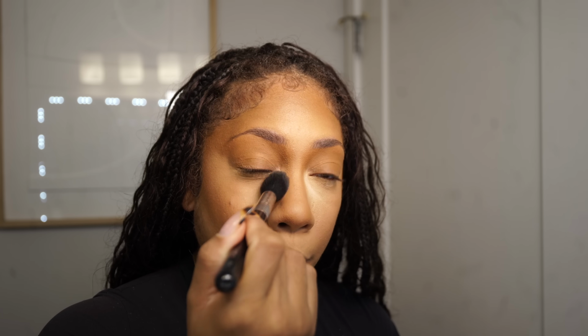I will take another brush and I will be wiping off, dusting off any excess setting powder. See, you already see it. See, that's what I'm saying, y'all. By now, the brow should be dry.